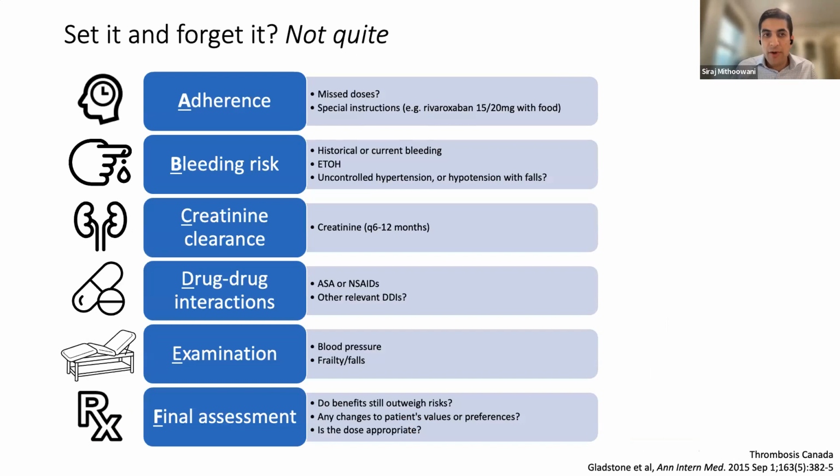The other thing about DOACs is that although we don't need to monitor the INR like we do with Warfarin, they're not really set it and forget it drugs. The follow-up care for patients with DOACs is actually really, really important, and it encompasses a lot of different aspects. This checklist is adapted from an expert opinion that was published by Jim Douketis and leaders of other national thrombosis societies. It's also available on the Thrombosis Canada website, but I really like it.